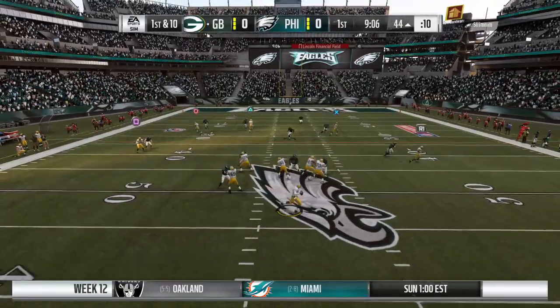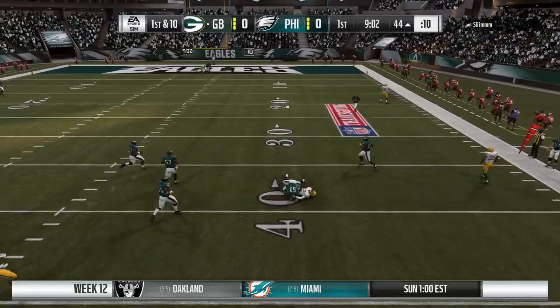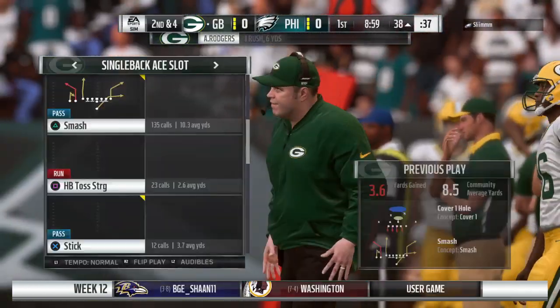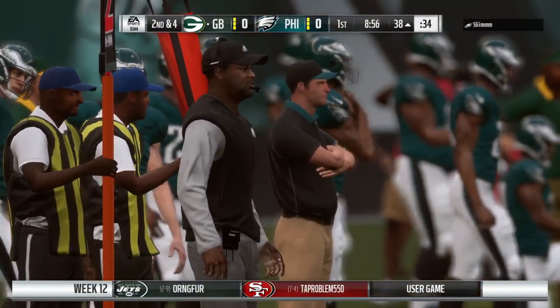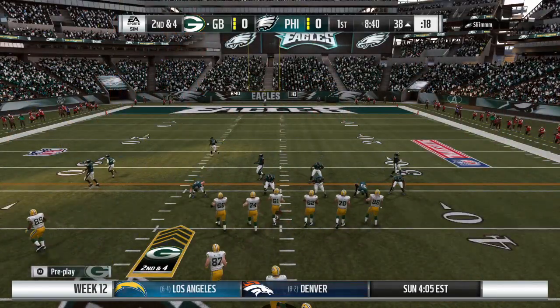Rodgers going to throw. Escaping the pressure right. The improv on the scramble there gets him 6, and it'll be 2nd down. Now, that was not a bad scramble there on 1st down. He didn't force it, nor did he throw it away. He was able to take off, and now he made it a very manageable 2nd and short.